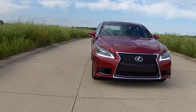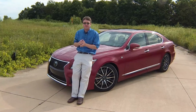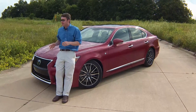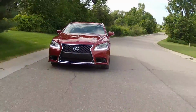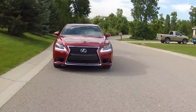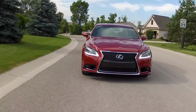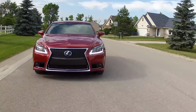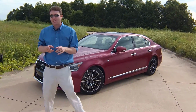We like their F-Sport efforts in general. The GS F-Sport we've reviewed previously. It's a great driving machine all around. Here we have what is predominantly a comfortable luxury cruiser, and they've half attempted to make it sporty, half attempted to retain that comfort, and I'm just not positive that you can successfully have both. But let's talk about a few things here.